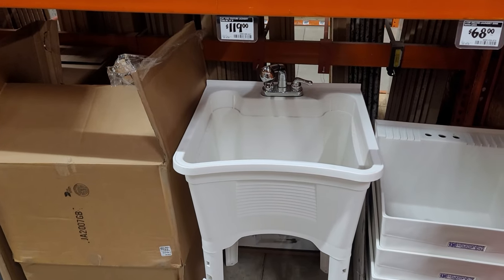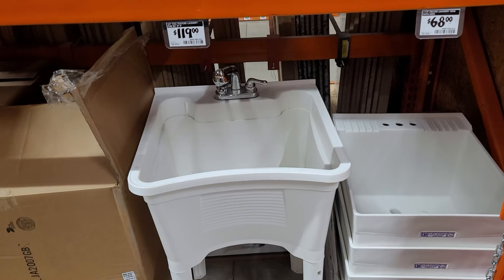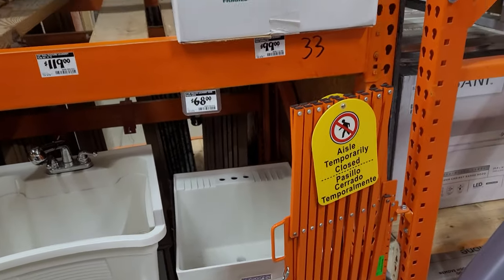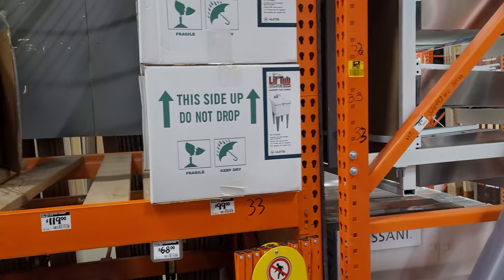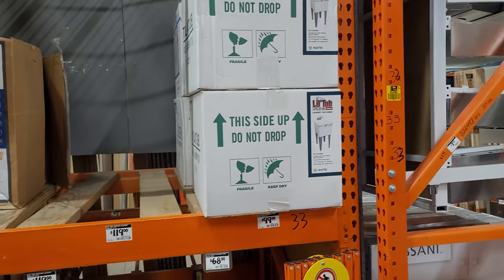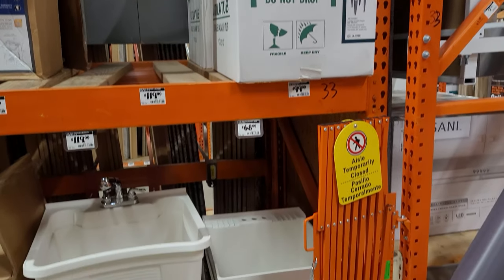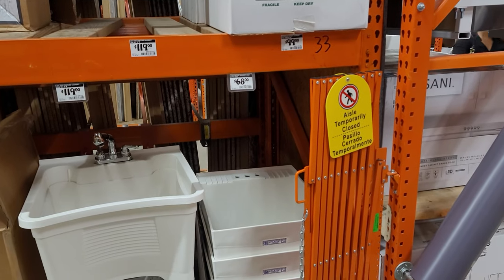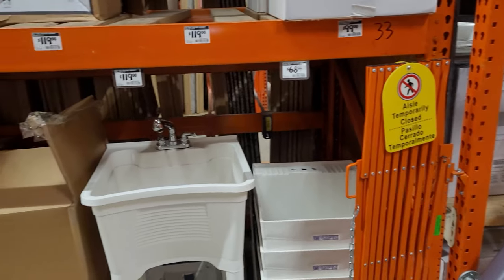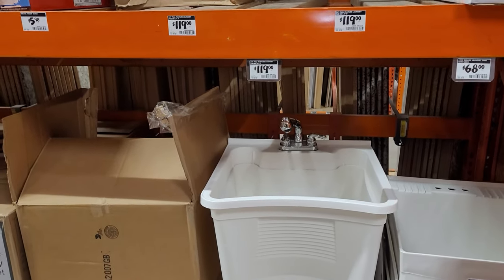$119. I'm gonna need one of these also. $99 right there. For what? Same one. Where? Same thing. Oh. Laundry tub combo. Okay. That one's gonna be a nice closet though. Which one? Okay. Yeah, I'm gonna need one of those also.